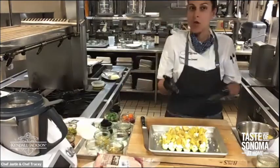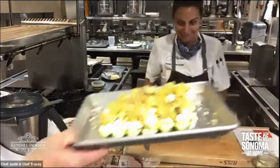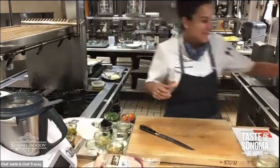I mean, it's squash itself. My assistant here, Justin, is going to throw this in the oven at 425. Thank you, Justin. This dish pairs so well with Chardonnay. Randy, you like that, right? Oh, love it.